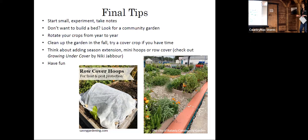Clean up the garden in the fall. If you have time to plant a cover crop, that is awesome. It's best not to leave the soil bare, but it happens and it will be fine. And then think about adding season extension. You can add mini hoops and little polytunnels.